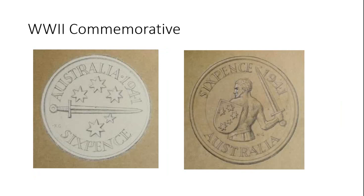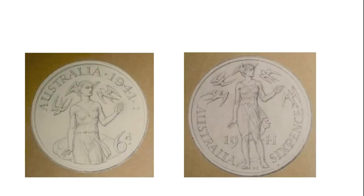Now, during the Second World War, the Australian government wanted to have some commemorative coins, and Mr. Gray made these designs. The sixpence original design he came up with was, of course, the 5 stars from Australia and the sword, and then he made a design where it was Australia pulling the sword that you can see here with the Australian stars.